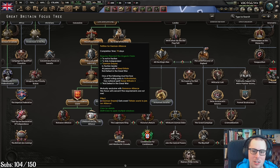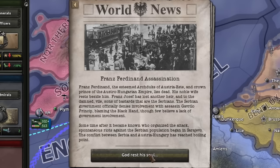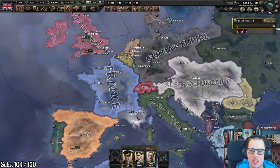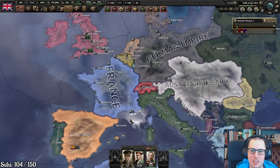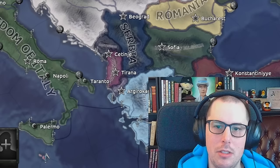Yeah, let's do that. Britain wants to join the alliance. Let me in, Germany. Franz Ferdinand has been assassinated. God rest his soul. Indeed, indeed. Is World War One gonna kick off? Mobilization across Europe? God, I hope I'm not asking for much. No, let it happen. Let the mobilization happen. If you're wondering why I'm doing everything about a military-industrial complex, it's because it costs PP, and I've been lacking PP this whole game. Has anything happened?